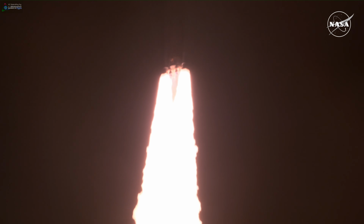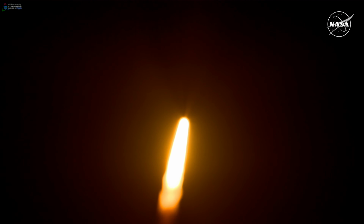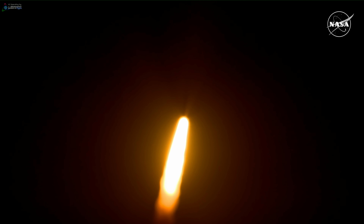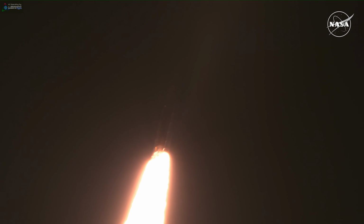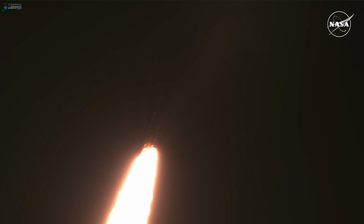Hearing good control on the roll from teams in Mission Control Houston. All good calls so far. Now 30 seconds into the flight of Artemis 1. First milestone will be for the vehicle to pass through max Q at about 1 minute and 9 seconds into launch. This is the greatest period of atmospheric force on the rocket.